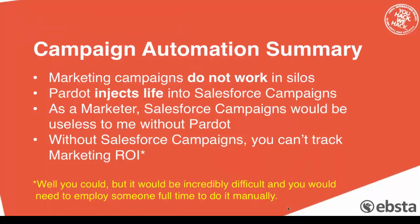Campaign automation summary. Campaigns do not work in silos. Everything is linked. There is a marketing effort going on with lots of activities, with lots of things going on, and they are not all individuals. So we need to have multi-touch. Pardot injects life into Salesforce campaigns. I can honestly say, as a marketeer, Salesforce campaigns would be useless to me without Pardot.